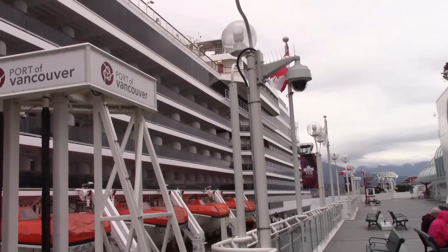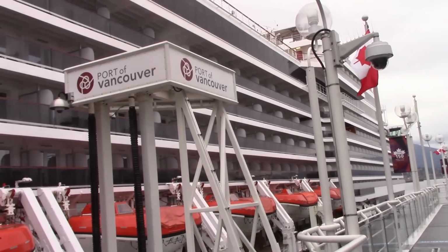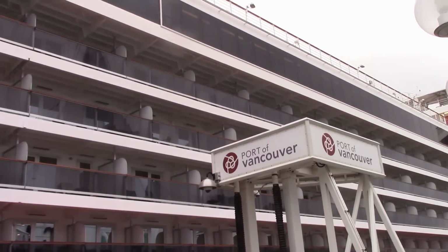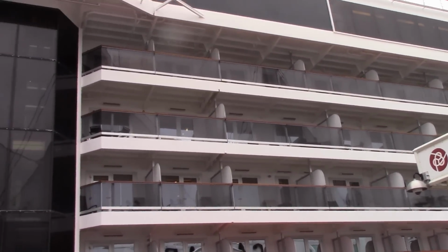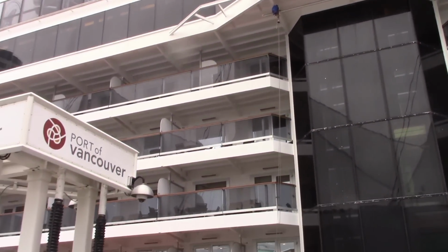This is another Holland America ship that's docked next to ours. This is the Amsterdam. It's a smaller ship than the one we're going on. Not sure where this one's going to. Looks like ours, but just smaller.